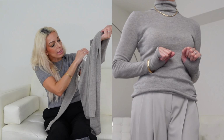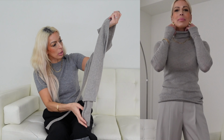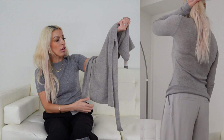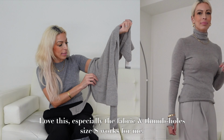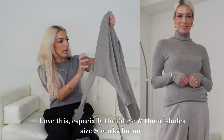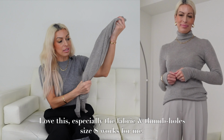I thought this would look really nice under an oversized blazer, or you can even put a vest over the top of it. I thought it would look really cool. Maybe a cropped blazer or the bomber jacket is really cool. Dress it up with trousers or dress it down with jeans. Yeah, very versatile piece, and it does feel really nice.